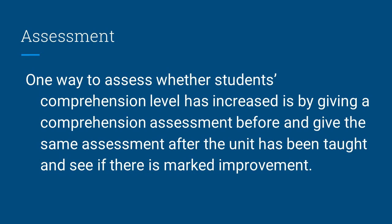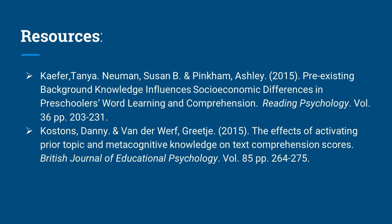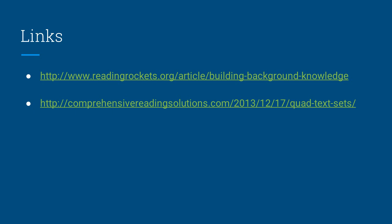Here are the resources, the articles that I have used to build this presentation, as well as a couple of links that I found as I was doing my research. One of them is from Reading Rockets. The other one is from Comprehensive Reading Solutions, which provides you with a video on quad text sets.